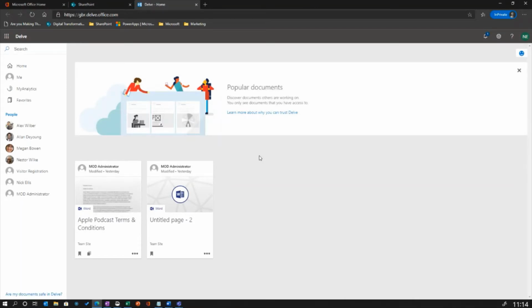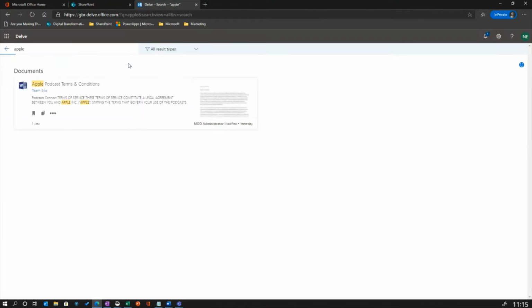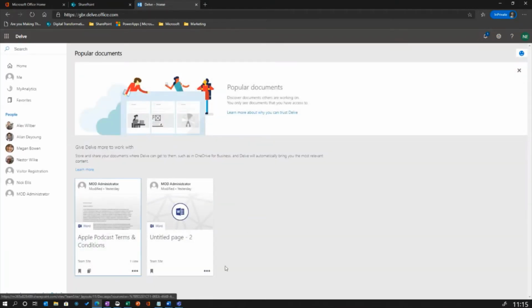So what Delve does is it pulls together a lot of information from the business, kind of everything you've got access and permission to. So any documents, you can see here, there's a couple of documents, people, etc., and you can search within that. Simply because I know it's going to find it, I can search for the word Apple and it will bring back those terms and conditions.